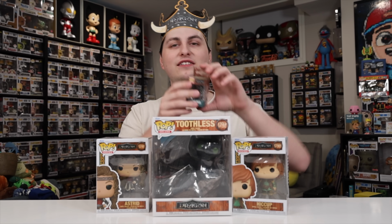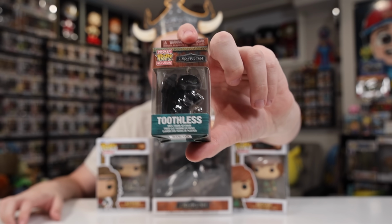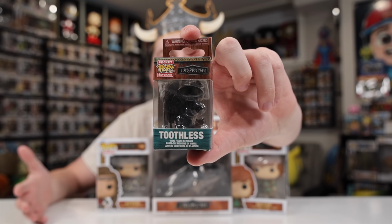Oh, and if you're wondering what this is over here, when they got in the Toothless the other day, they also had this Pocket Pop version, so I figured why not? Could be fun to throw on a keychain in the future. And now I guess, everybody, let's actually open these guys up and talk about their characters a little bit more.